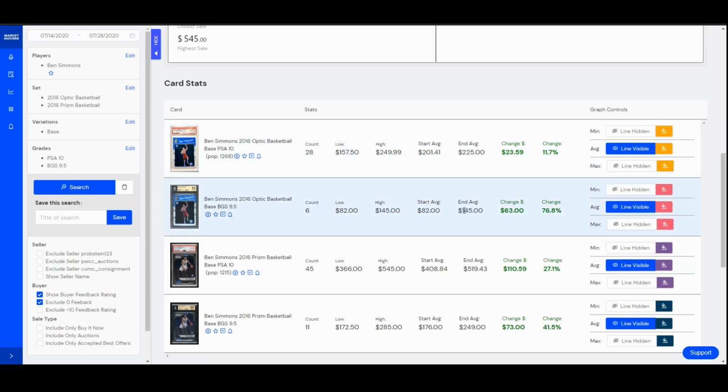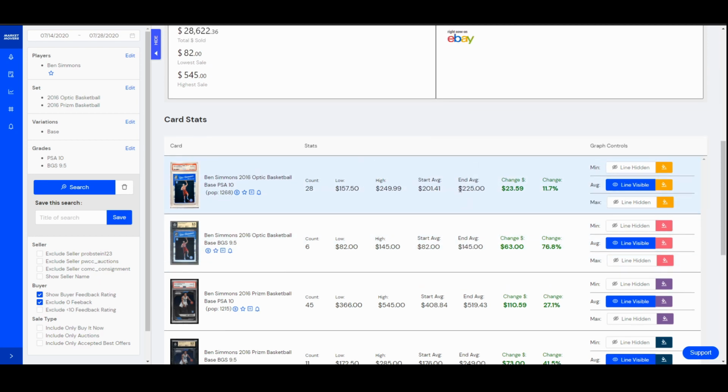So you can see the BGS 9.5s are going for right around 150-ish. And they're up 76% over a 2-week period. The PSA 10s are only going for 225. Now, I will say, when I initially fell into this data, they were going for 200 because I bought one yesterday, the 27th of July. I purchased one last night, and 3 or 4 ended at auction around 200 to 210.